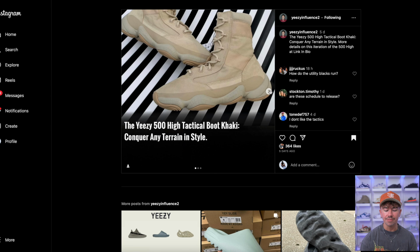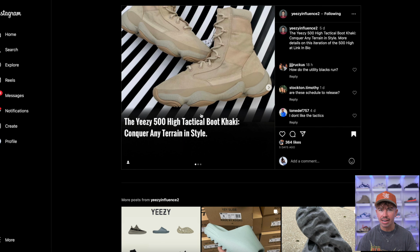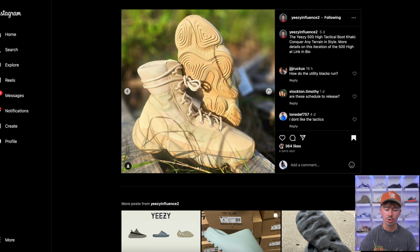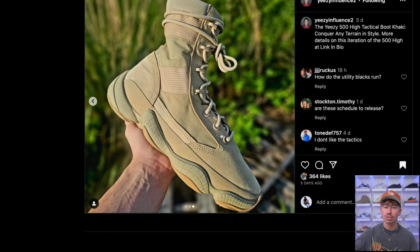Speaking of upcoming Yeezys, we've actually got a few new leaks on some upcoming colorways. First one we're going to take a look at is the Yeezy 500 High Tactical Boot in the khaki colorway. Obviously right now on the Confirmed app is the triple black or utility black colorway. Well, this tan one definitely takes more of a military vibe. They should be dropping either this month or later into the fall time. I'll have to give you guys an update on that release.